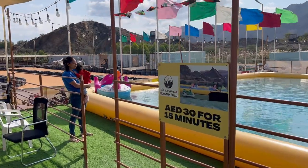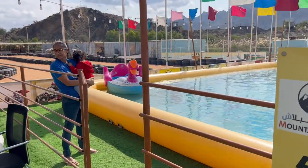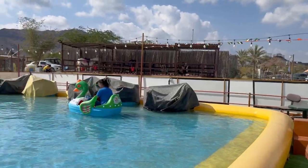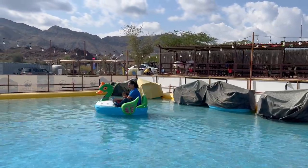She did pretty well. The first time on a pony, she did pretty, pretty well holding it tight. So, man, nice, very happy. 30 for 15 minutes. A little pricey, but it is what it is. You ready, Nova? There she goes. Hey, Nova.